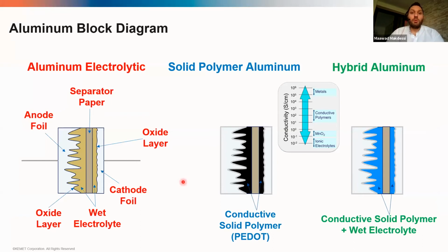The second solution that we can provide here for this function is the hybrid. And just a few words about this technology, compared to the other technologies existing, and what the advantages are. So here in this slide, on the left side of the screen, we see the architecture of a typical aluminum electrolytic capacitor with the wet electrolyte. We have the anode on the left and the cathode foil on the right side, and in between we have the wet electrolyte making the electrical connection with the cathode foil. These capacitors are well known in the market and well used.